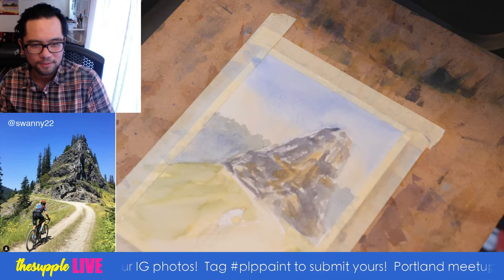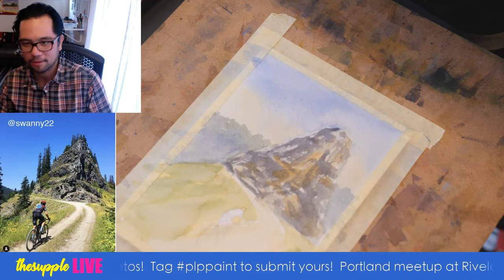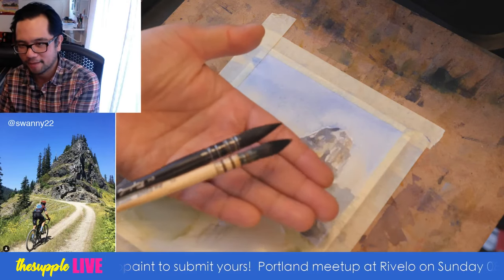Robert Stewart, do you limit yourself to one brush size? No, I'll change. Usually I'll pick a brush that's appropriate to this size paper. So this is what I'm using. Hand for scale.